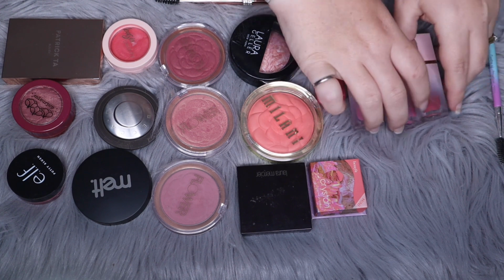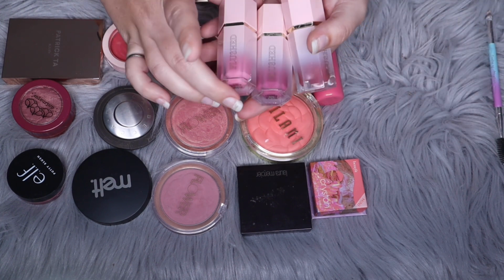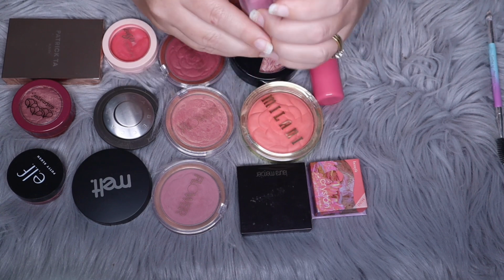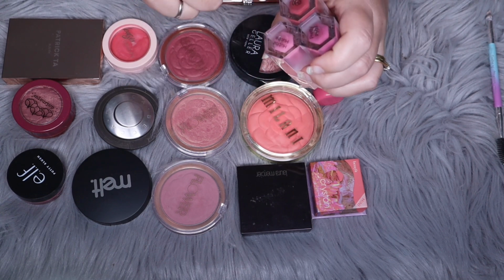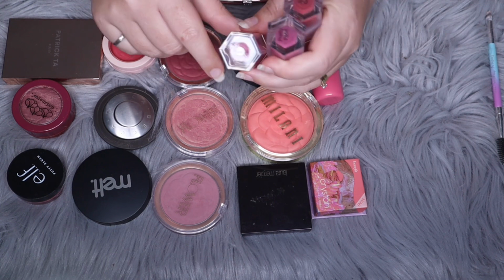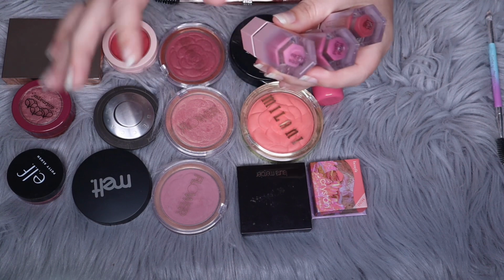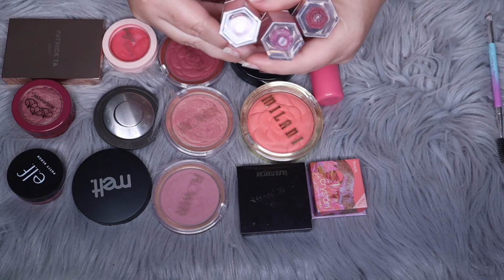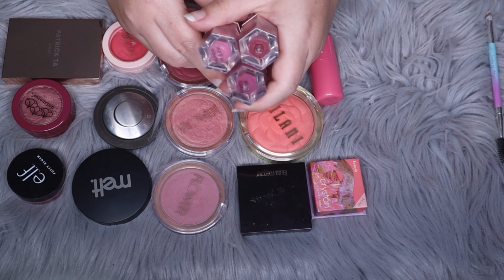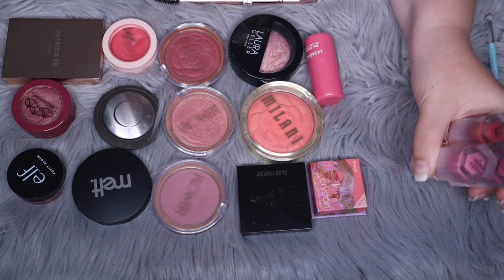Okay, so first up I've got these cream blushes. These are from Center of Attention Cosmetics. These were limited edition ones. I've got Hubba Hubba, Pretty Petal, and Shy Girl. Actually, I like these. I've been using these quite a bit lately for my looks. I use them before I set my face down, obviously, because they are cream. And I really love the shades that I do have. I'm going to keep these for now because I really do like them.